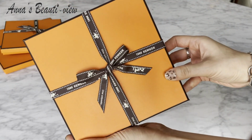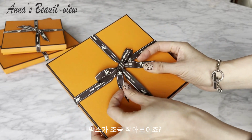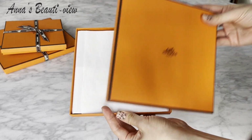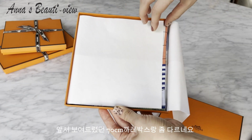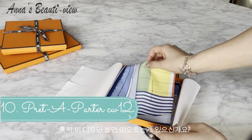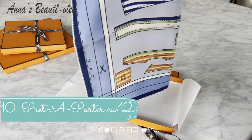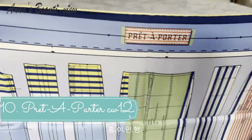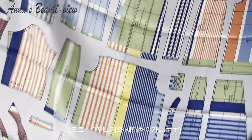Now, time to open silk scarves once again. As you can see, it is actually a smaller size box than those 90cm scarves, but for some reason, I didn't get a small box for the 70cm scarf last time. Does this design remind you of anything? Something we played with when we were very young. It's actually inspired by cut-out paper dolls.